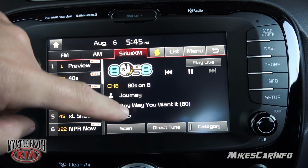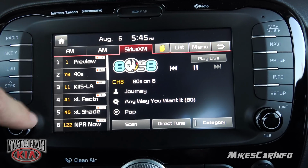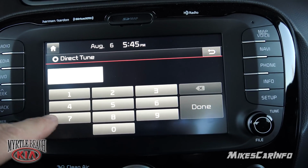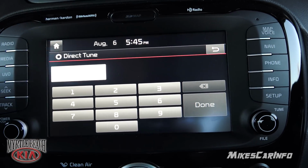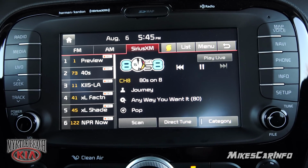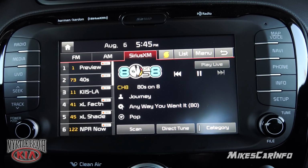Let's go to the radio. So the radio shows what's playing now, and then you have your presets here on the left, or your favorites. You can direct tune by pushing in a little keypad here to what number you want if you know exactly what you want. Let's go back out of that. You can also select using a category. Then you have AM, FM, stuff like that.